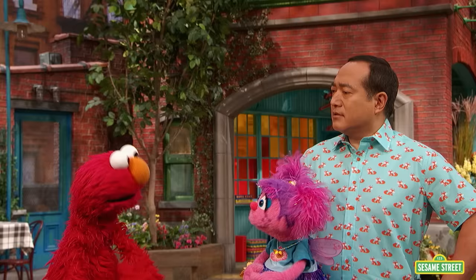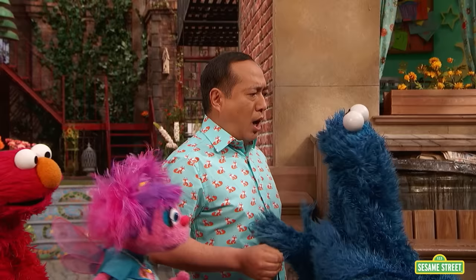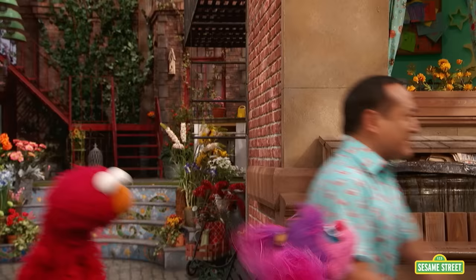Food? Me here? Food, like cookie? Yeah. They sell all kinds of foods at supermarkets. We want to go to there. Oh, well, come on, let's go! Let's go! Hurry!